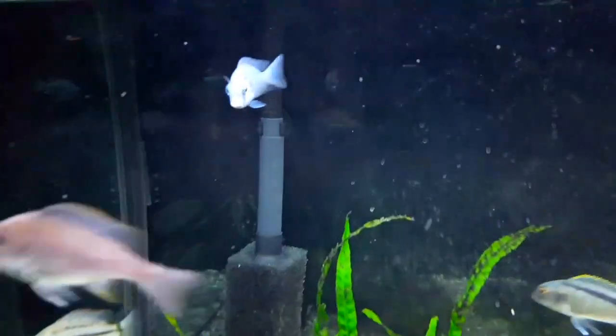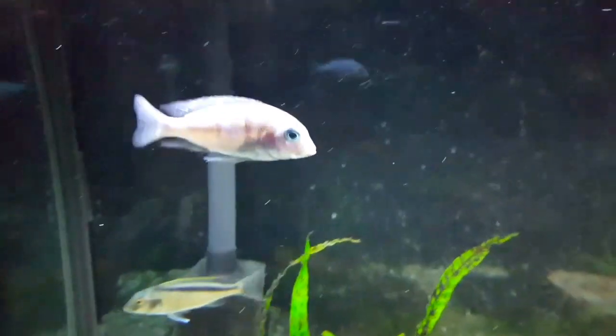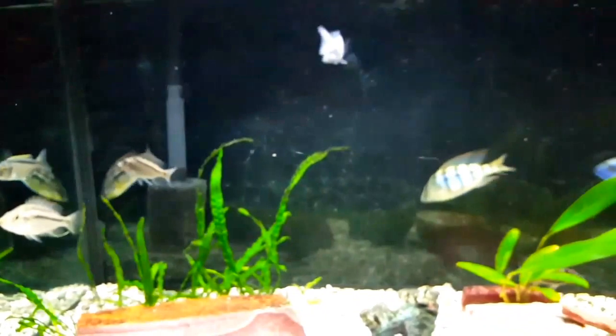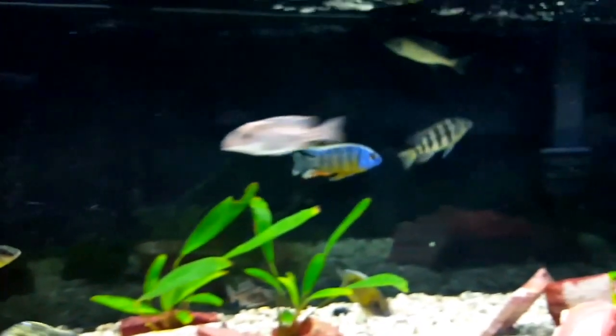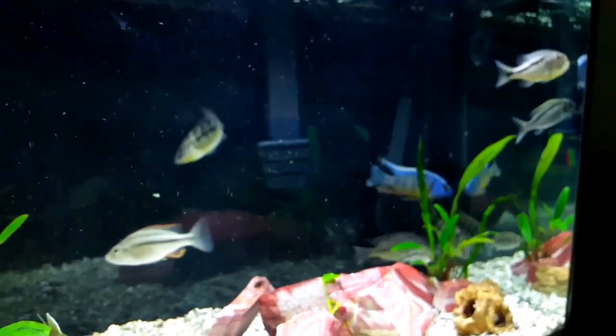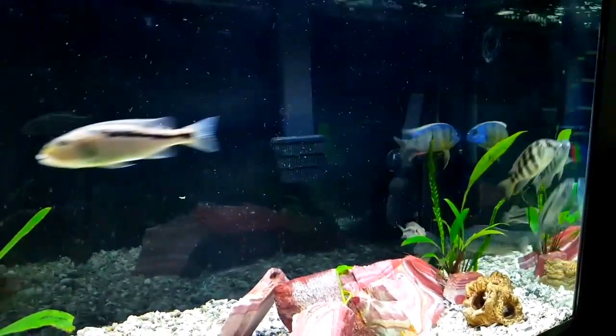One dolphin left here. This is the smallest dolphin. He really needs to put on a little more size and a little more attitude before I take him over to the other tank. Let's take a look at the 135. You can take a look at what's happened there.